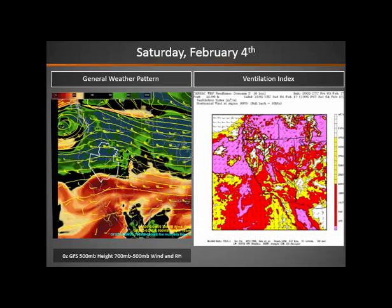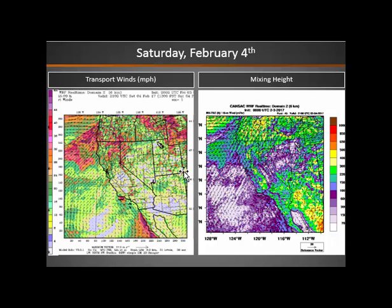If we move to Saturday, this system continues to push across the Great Basin with moisture in place over the northern half of the area with continued showers, and also ventilation indices will remain relatively high over the far western areas and into parts of the Arizona Strip and southern Utah, but will be lower over the rest of the Great Basin. If we look at the transport winds, we can see a significant decrease in winds across much of Nevada and Utah as we move into Saturday, with the exception of parts of the Sierra into far western Nevada, and then winds will be increasing across Idaho and Wyoming. Mixing heights also will remain relatively low over parts of the central areas of the Great Basin and a little bit higher as you move further north.